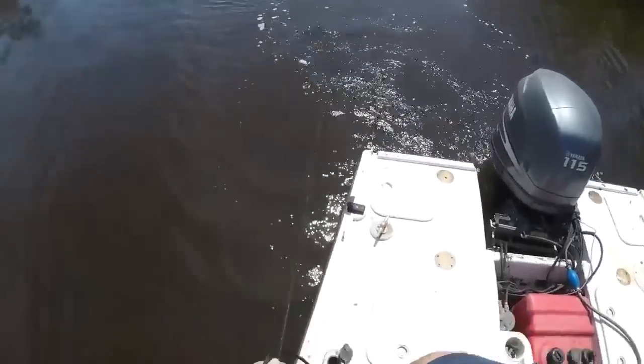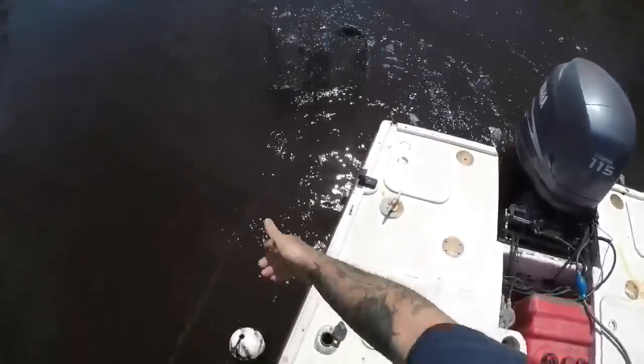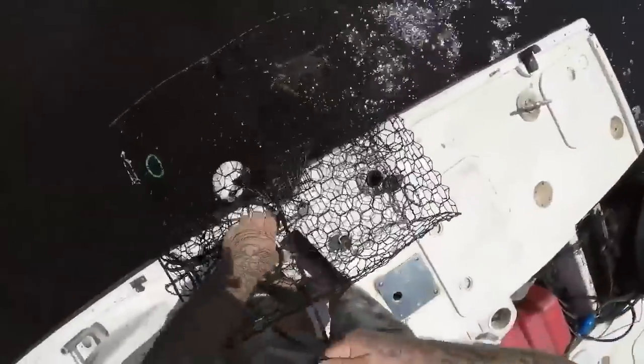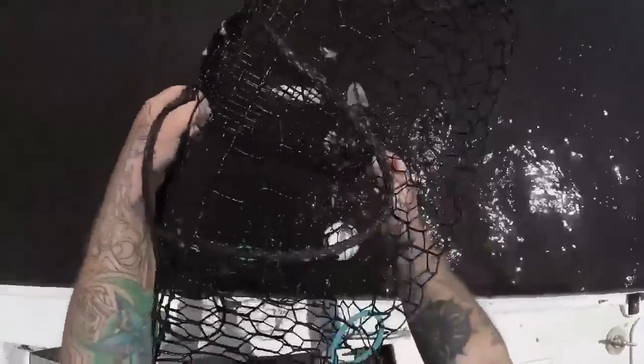This one. Hopefully being out one extra day won't cause them to... Oh, there's one in there. There's one. All right, that's a nice sized crab too. Holy cow. All right.